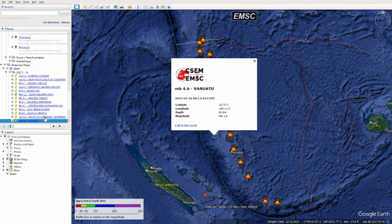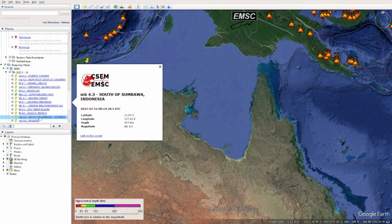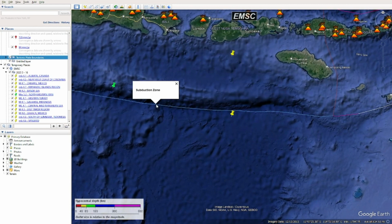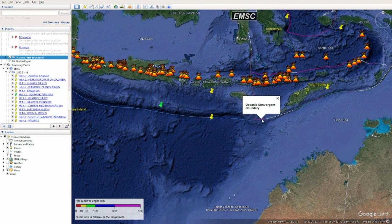The next earthquake was a 4.3 south of Sumbawa, Indonesia. It was 10 kilometers deep, and also near a subduction zone. That there is the oceanic convergent boundary. And these two earthquakes here are showing movement. You can tell this one hit first and then this one. Well, actually, it was this one, and then this one.